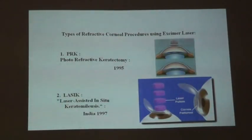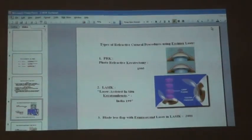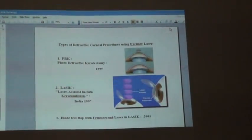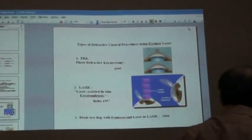Now the last is the bladeless flap with femtosecond laser in LASIK, 2001. This is the bladeless flap with femtosecond laser in LASIK. Here this flap is being done by femtosecond laser. That's again a costly instrument. But anyway, these procedures are getting done nowadays.